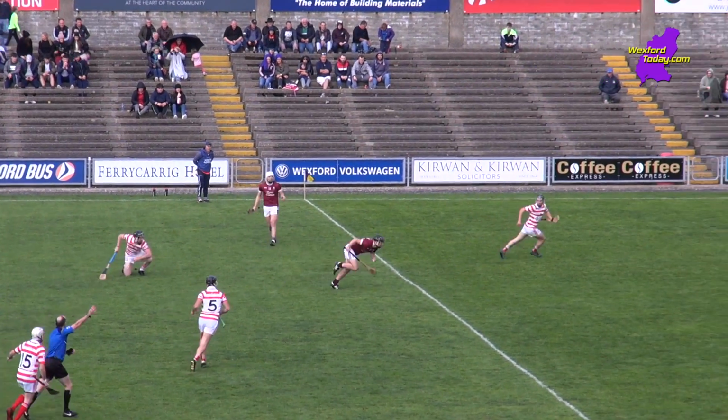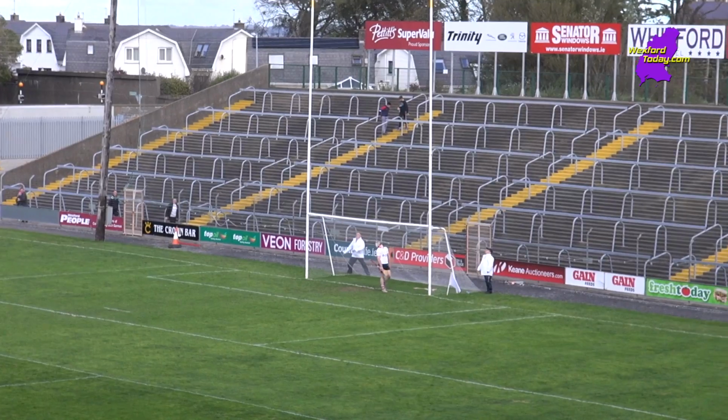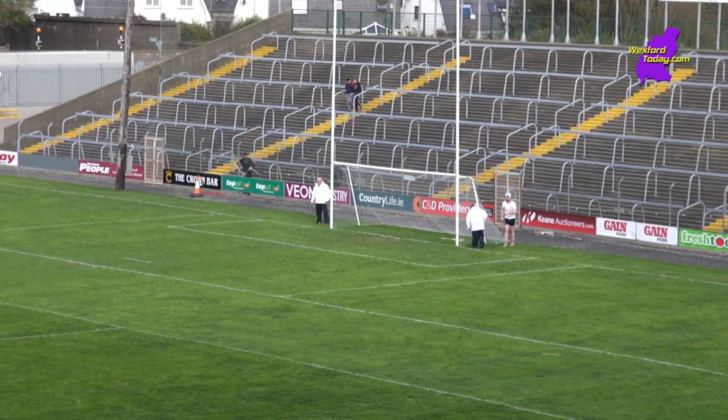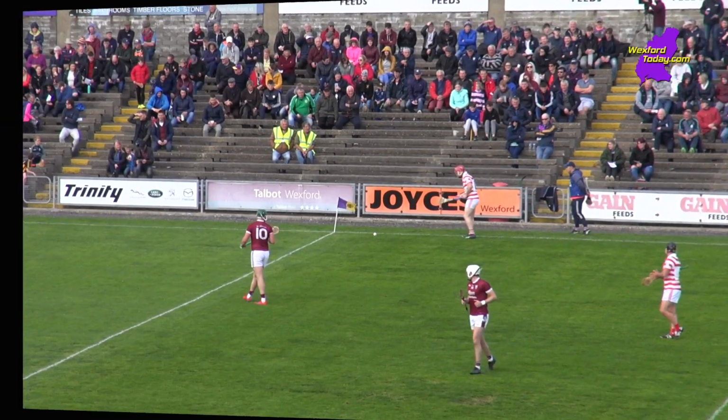Cutting inside the 50. Little slip. A lot of rain this week. Linger off his right hand side. And that's the opening score for Kieran Lane. Fine point, Billy. Yeah. Good score. Come out to his man well. Got it. And, you know, turned to his right, off his right, and over the bar.